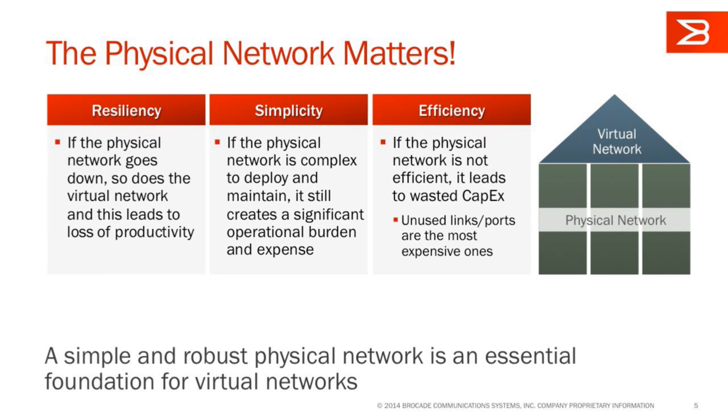One of the key things that we learned from our engagement is that the physical network matters. And how? Three things to look at. First, resiliency. This is obvious. If the physical network goes down, the virtual network goes down. Second, simplicity. Network virtualization adds a layer of abstraction, which means more configuration. That also means that if your physical network is difficult to deploy and maintain, you are not going to have a happy IT staff. And finally, efficiency. The efficiency of your virtual networks is constrained by the efficiency of your physical networks. If your physical network architecture is unable to use some ports or links, your virtual networks are not going to be able to use them either.